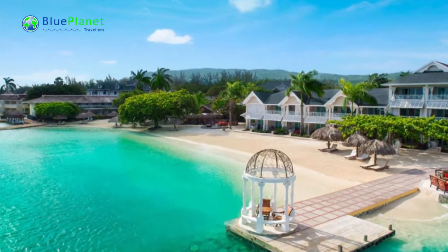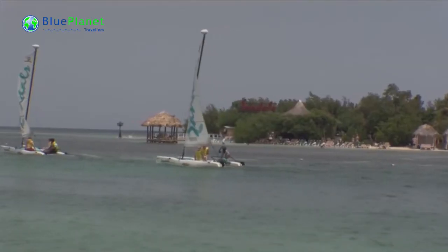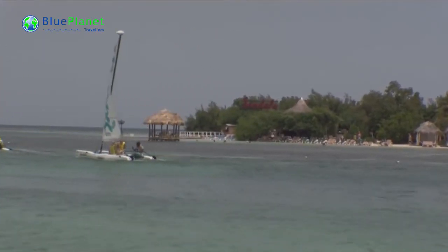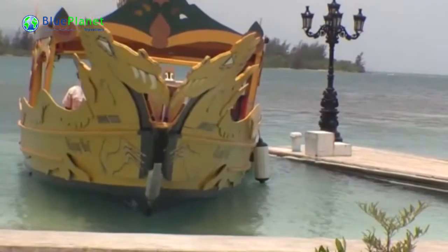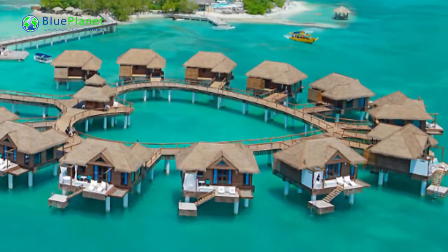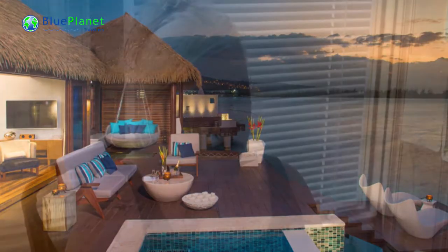And then we're going to take you over to the other side. On this specific Sandals, they have a private island, which is just brilliant. They take you over on a dragon boat, and new since this video was filmed are the overwater bungalows. It's just a beautiful little spot.